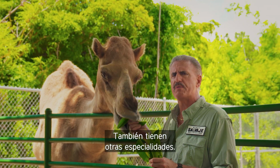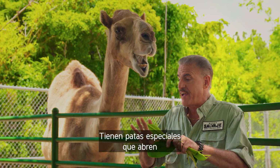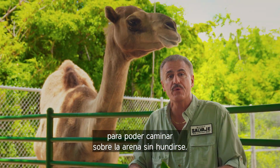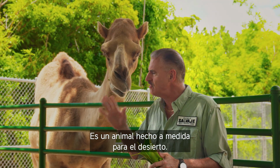They have all kinds of other specialties. They can actually close their ears. They can close their nostrils. They have very special feet that pad out so they can walk in the sand very easily without sinking. This is basically an animal that is built for the desert, custom deluxe.